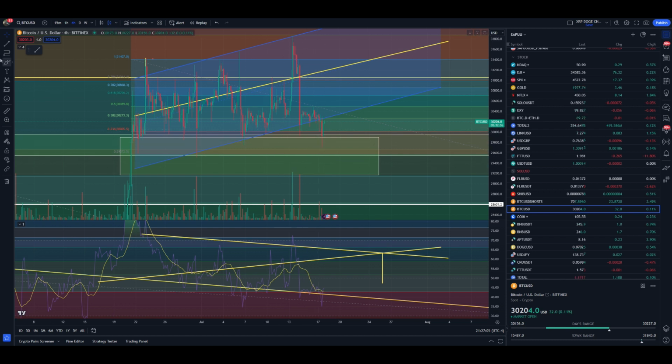I have a wishy-washy kind of zone here where I'm not doing anything, because of how wicky this can be. As you can see, it keeps wicking inside of it, but it isn't actually breaking through. So nothing too crazy for me. We got our high volume sells coming in here already, so I'm not too concerned at the moment. But something's coming, something's brewing, and we're getting ready, guys.